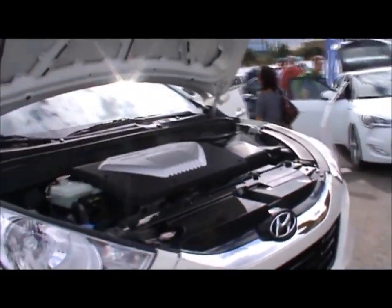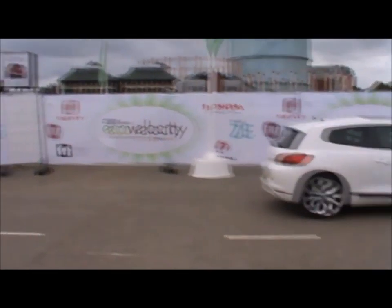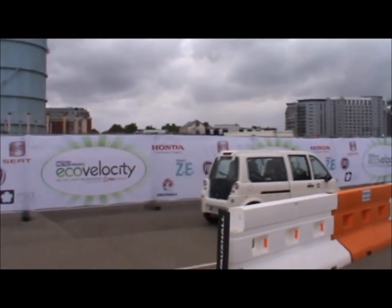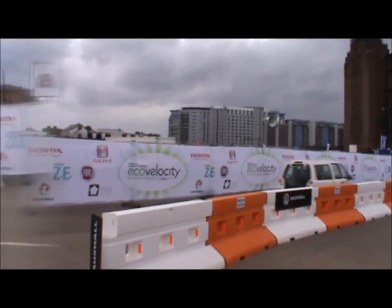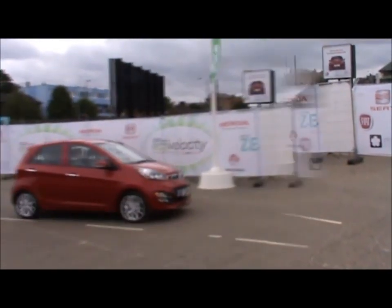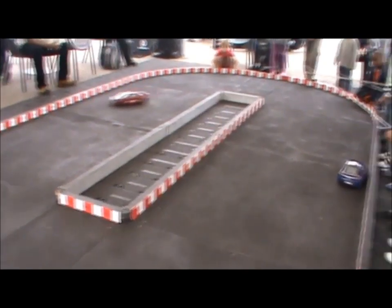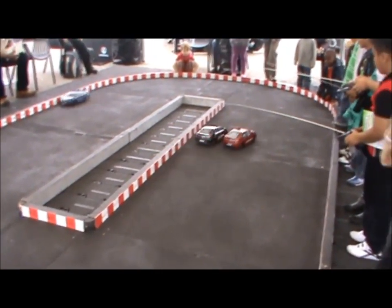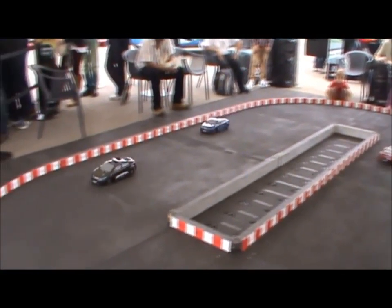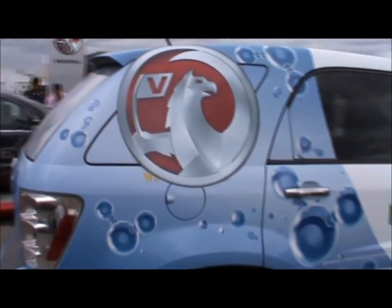So if this is powered by hydrogen, where do you put the hydrogen? Or as the commentator at the Scrapping Challenge, he, with others, will be discussing the big... That's dinky, isn't it? I like that one. I like that one. Don't know what it is, but it's cool. There's the fuel cell one. That's the ultimate electric car, isn't it?